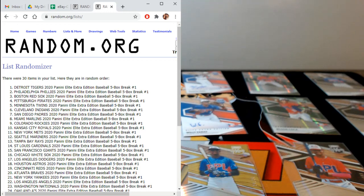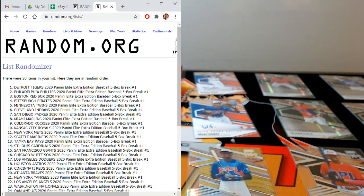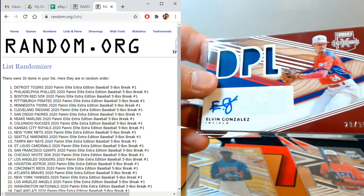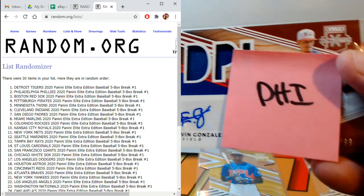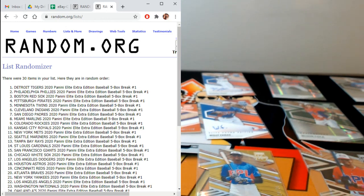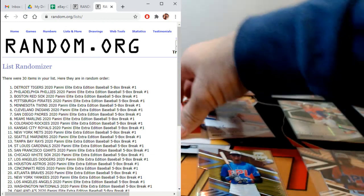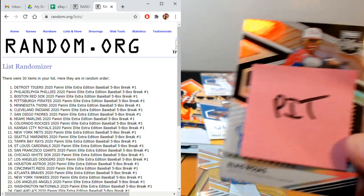So first up, the Detroit Tigers. We'll get this Yerlin Luis. The Philadelphia Phillies will get Elvin Gonzalez. Boston will get Jelson Koka. So Boston gets that one. Elvis Rojas is going to go to Pittsburgh. So Pittsburgh got that one.